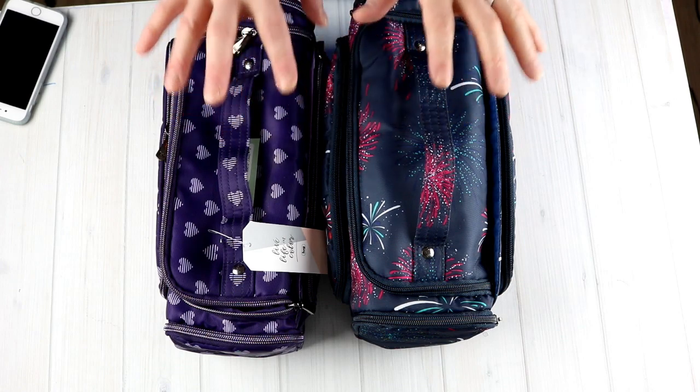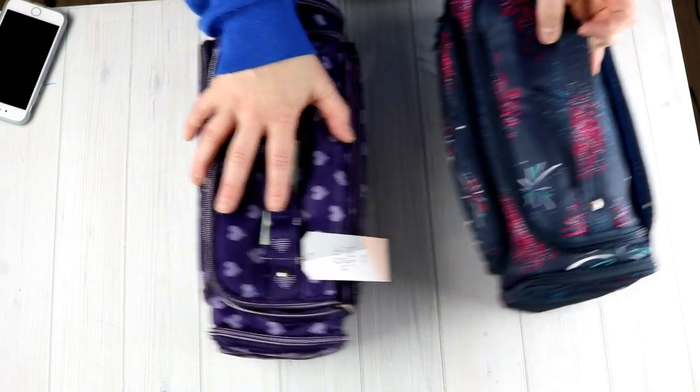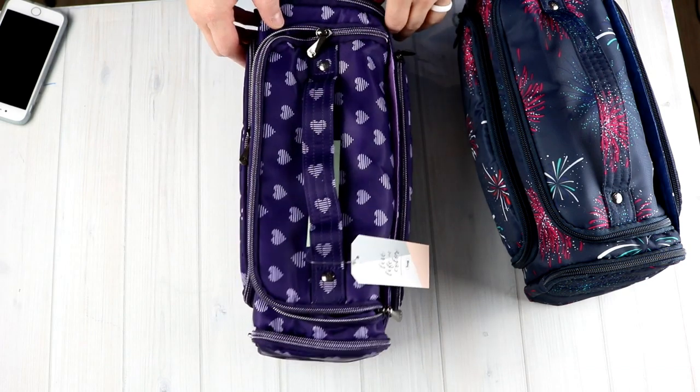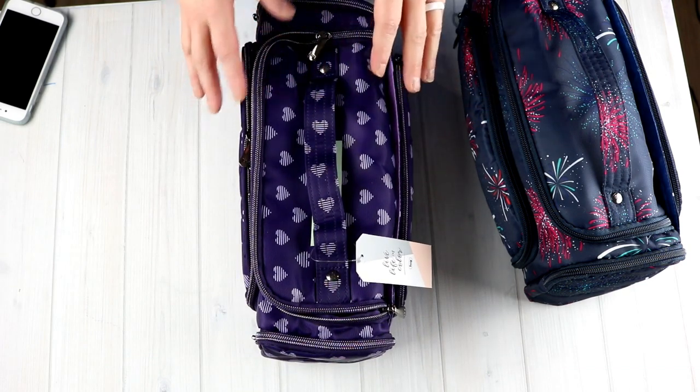So you guys have seen me talk about the trolley itself many different times. This is my third trolley to have. I will link in a card above my video or two. I may actually have two videos over my Lug Trolley.